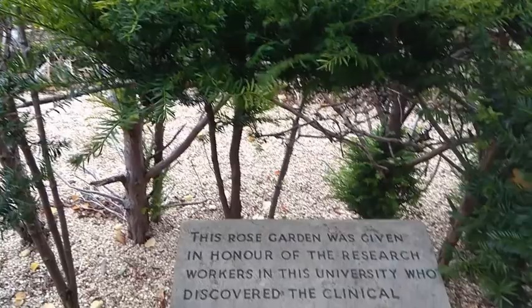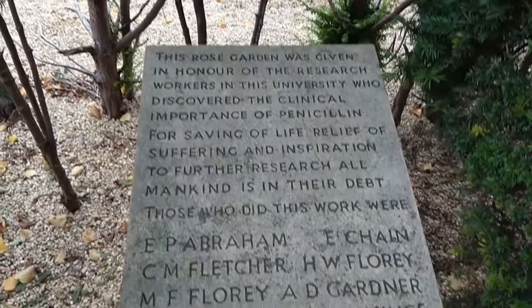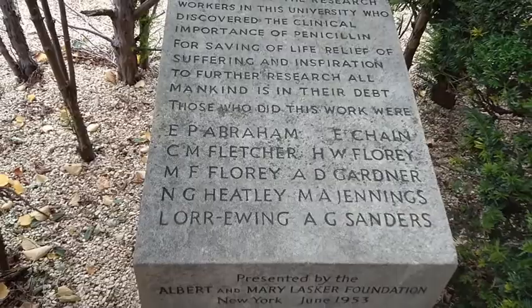Oxford has its own monument to those doctors and scientists who worked on penicillin and who discovered the clinical importance of penicillin. It is situated in the Rose Garden next to the Oxford University Botanic Garden. On the monument itself, you can actually see the names of all those workers in the university who were involved, not only those who were awarded the Nobel Prize.